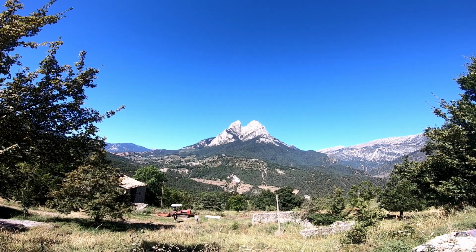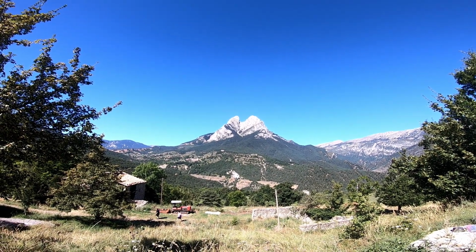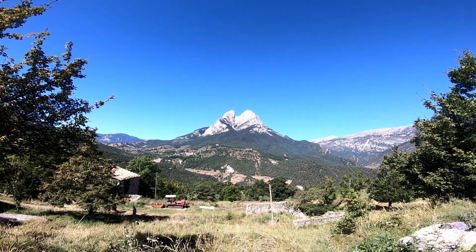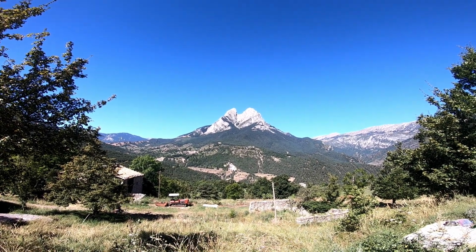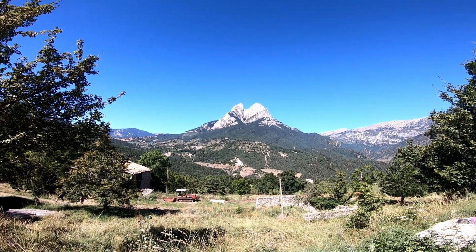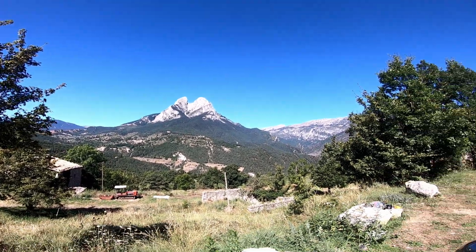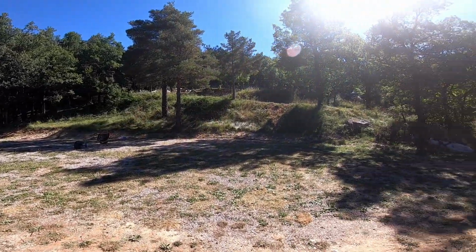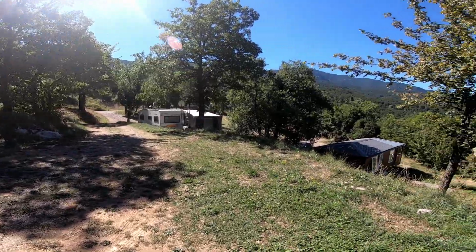Welcome to our camp with these brilliant views, I should say. So, I thought I would take you a bit around the camp so that you can see how it's set up. We're lucky here because we have all this space for ourselves.